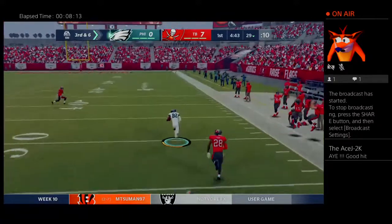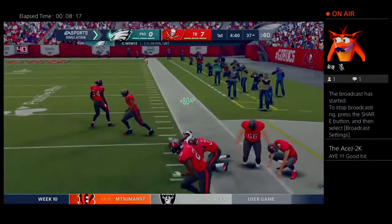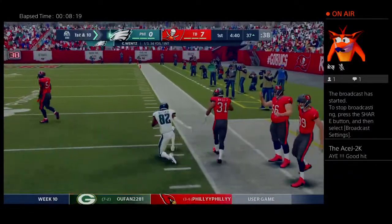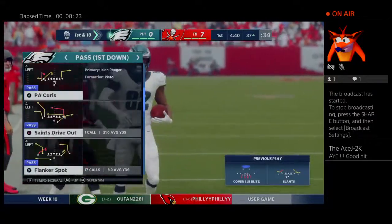That's caught. It's John Hightower. And he's going to be out of bounds, but not before he takes it inside the 40. An excellent pickup of 34 yards.